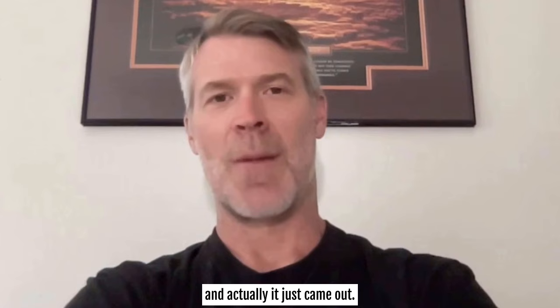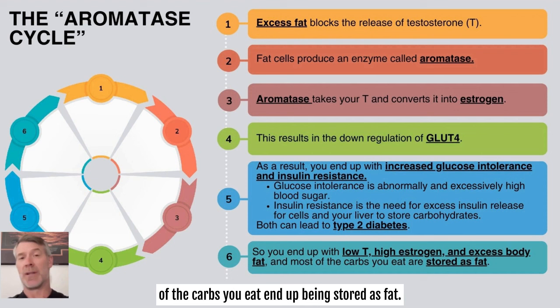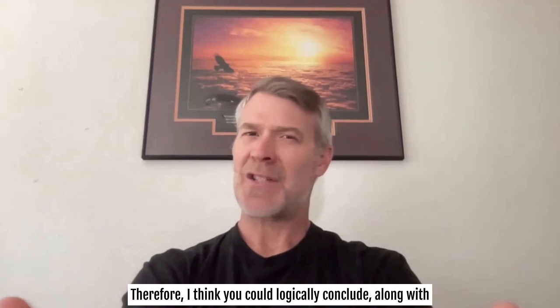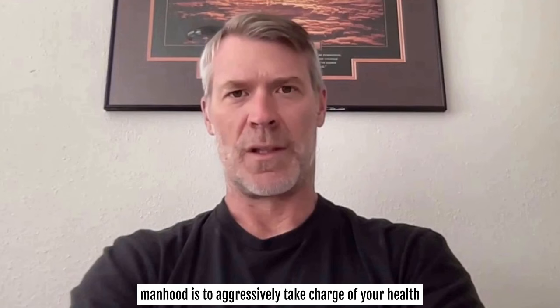Anyway, so look, the point is here, you end up with low T, low testosterone, high estrogen, excess body fat, and most of the carbs you eat end up being stored as fat, and you just get fatter and fatter and fatter. This becomes a vicious cycle from which many never escape. Therefore, I think you could logically conclude along with me, we'll reach this conclusion together, that one of the smartest things you can do to regain your manhood is to aggressively take charge of your health and get rid of that stomach fat pronto.